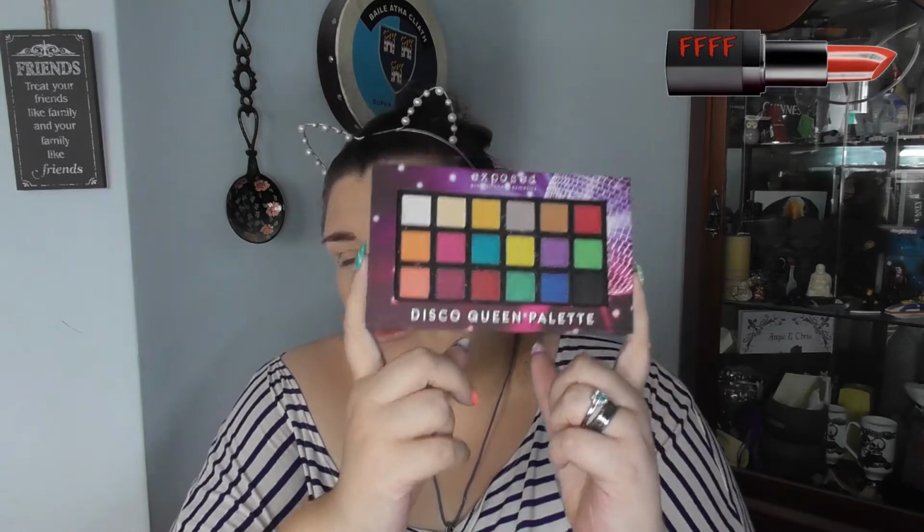Right, as I said, this is the Exposed Professional Cosmetics. I believe they started off as a nail lacquer company. Disco Queen palette directions: apply with a brush and build colour gradually. Thanks for that. Foil shadows are most effectively applied with fingertips. You want me to poke my eyeballs out? So obviously the foil shadows I will be applying with a dampened brush.